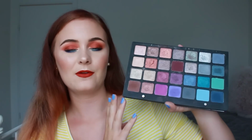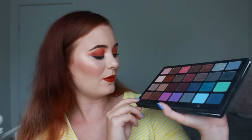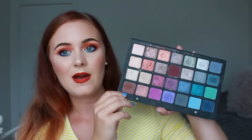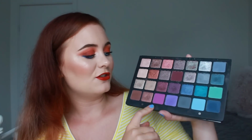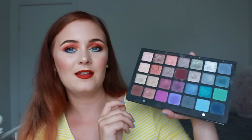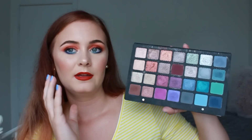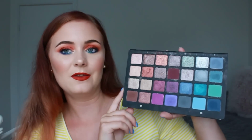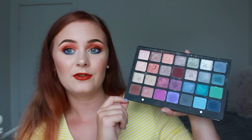The only downside with this palette for me is that this is the only neutral matte in this palette, so you only have one pretty dark brown that is sort of a satin matte finish. But you don't have any transition shades that are not green or blue or purple, which is why I think I don't use it that much, because there are so many colors in here. But unfortunately there is no neutral matte transition shade.